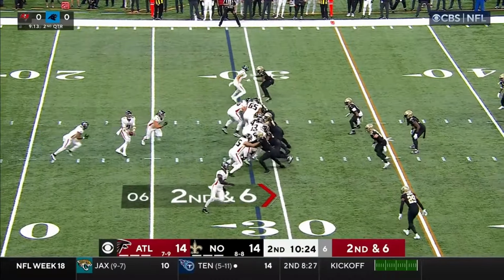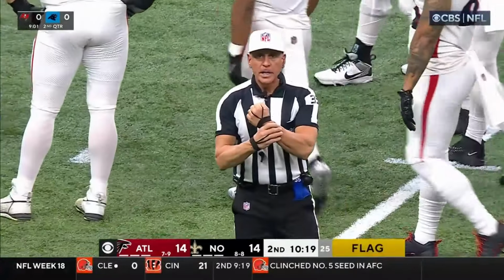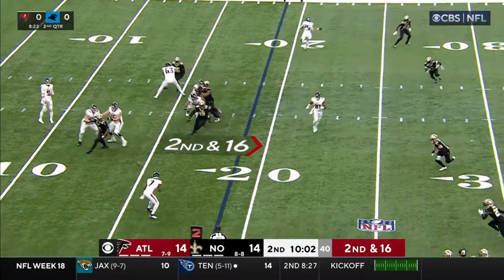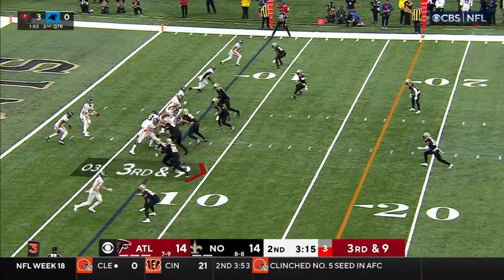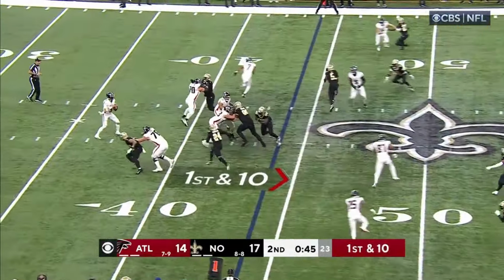Driving. There's Robinson. And he squeaks up. Holding. Second down and 16. Ritter to the air, takes the check down to Robinson at the 20, in front of the line of scrimmage. And the Falcons are just going to run it with Robinson. Well, they get it off, so it doesn't matter now.